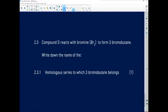Question number 2.3. It says compound D reacts with bromine. Now, remember when we have different reactions in organic chemistry, we talk about halogenation, hydrogenation, and so forth. It does get a little confusing. So if you are getting a little confused or you forget your theory, always draw yourself a structure. The thing with chemistry is it's so abstract that we cannot see it with the naked eye, but if you put a picture in front of yourself, it comes back.